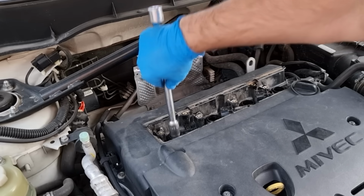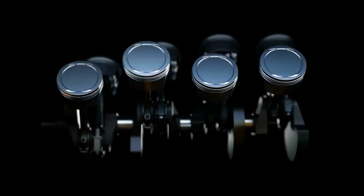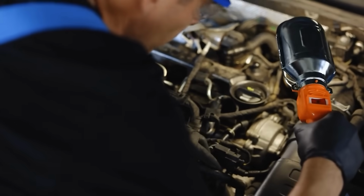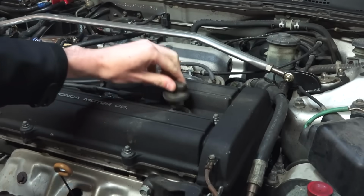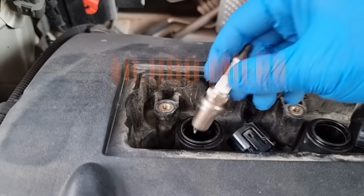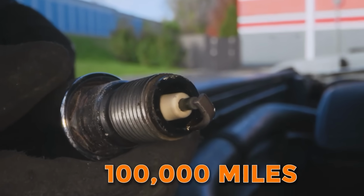You won't need to change them often, but if you notice a drop in power or your engine feels rough, it's time to have a mechanic check them out or follow your owner's manual for the schedule. It's good practice to replace copper spark plugs every 30,000 miles and iridium plugs before 100,000 miles.